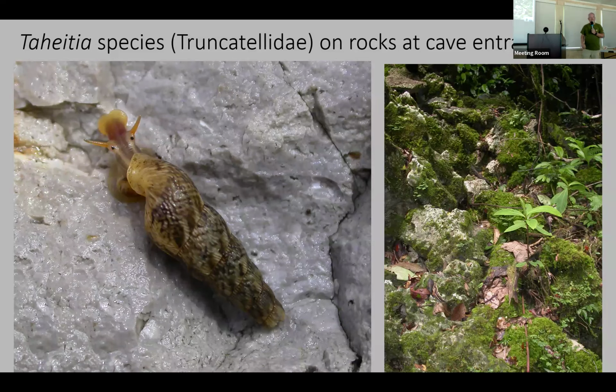So this is a wonderful truncatella. Truncatellas here are little, small, brown, boring, lived in the rack. These guys are fully terrestrial truncatellas out under the rocks in front of caves. And this thing is an inch and a half long. So it's a really big truncatella and spectacular. I guess nobody's excited by truncatella. This one's really nice.